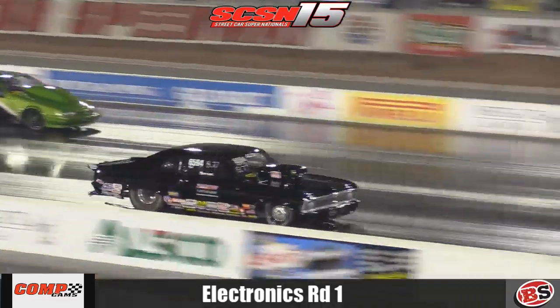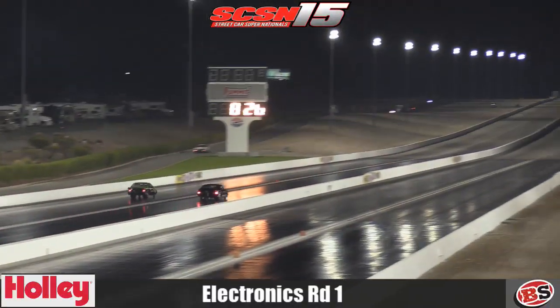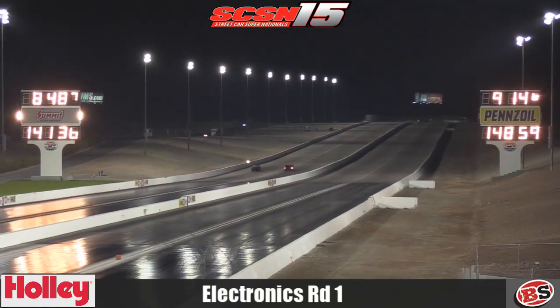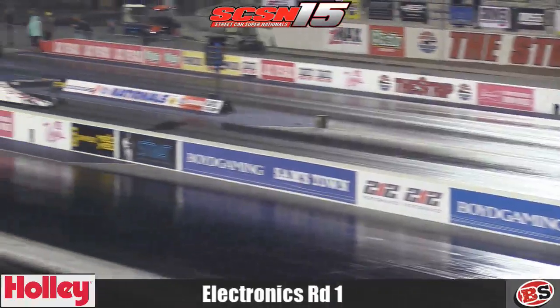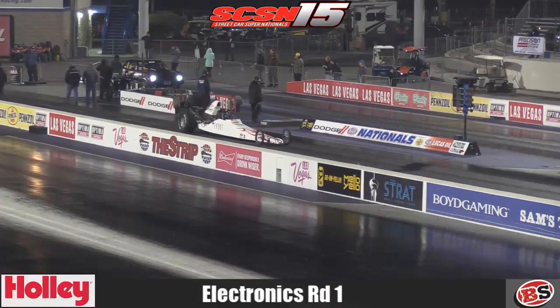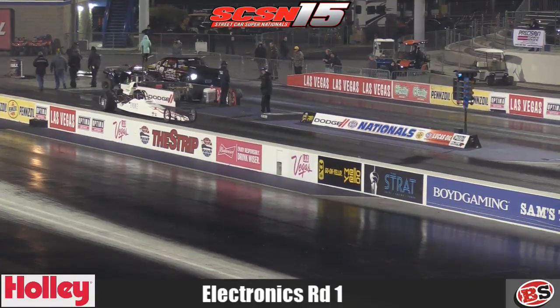Turn gathers it back. That's a winner. 79 on the tree for Josh Jones. Jeff Poole was 037. Made a hard right turn in the start. Jeff Poole ends up on a 914 on 910 on the loss.